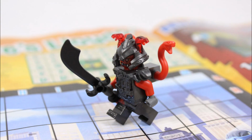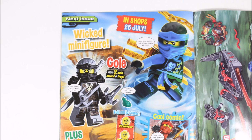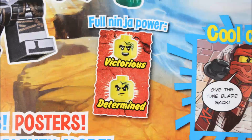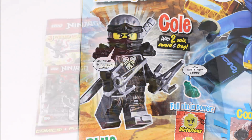And if you want to know what we get next time, we can give you a sneak peek in the back of the magazine, because in issue 27 the LEGO gift will be Cole, who comes in his Hands of Time robes. So it's a pretty nice gift because Cole has his mask, armor, 2 ninja forks, a sword, a frog oddly, and its new dual-faced head. So it's a great version of Cole, and issue 27 will be out on July the 26th.